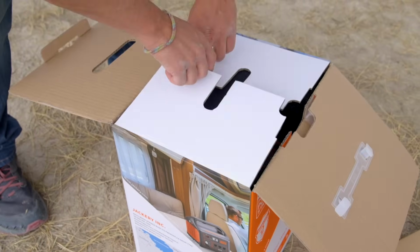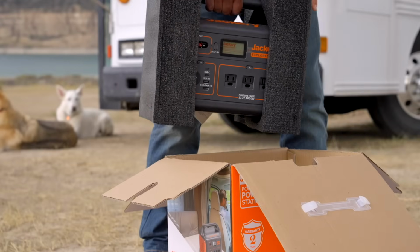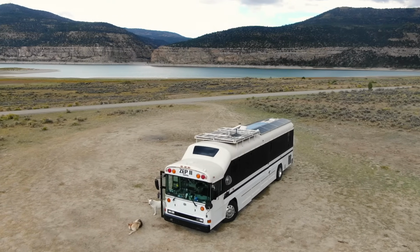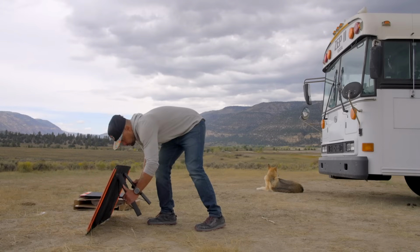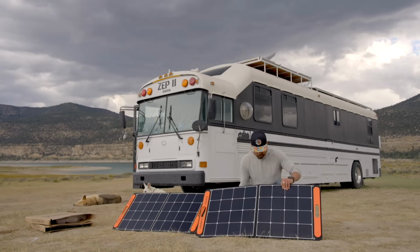I'll be using my Jackery this winter for a project my girlfriend and I are going to be working on. So we're going to be living in this bus off-grid for 4 months. While my school bus does have over 2,000 watts of solar power, the place where we're going to be parked in northern Wisconsin is heavily treed. To maximize the amount of power we can actually get into the bus, we ended up getting this Jackery.